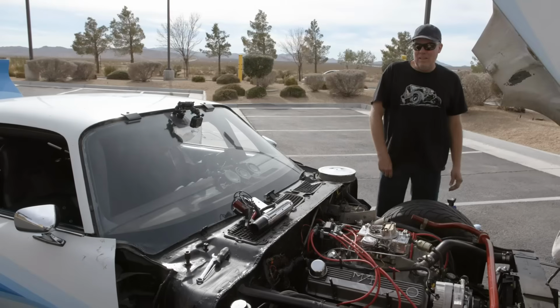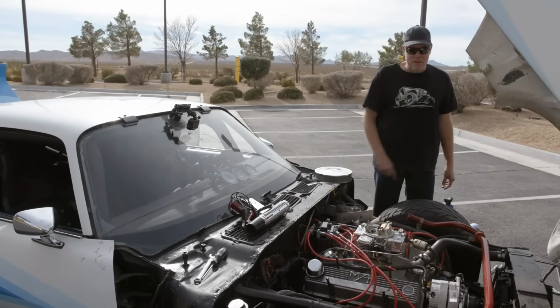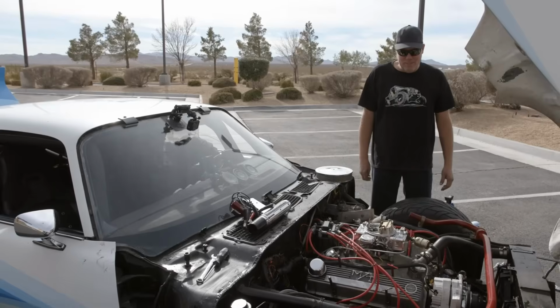All right. He fixed that header gasket. I fixed this header gasket. He did the manifold, I did the carburetor, we did the timing. So when it doesn't run right now, I guess what I'm saying is that it's a group failure. All right.